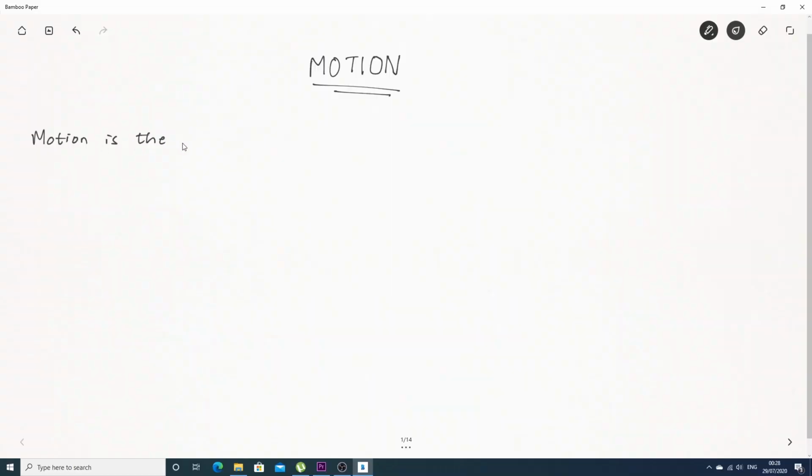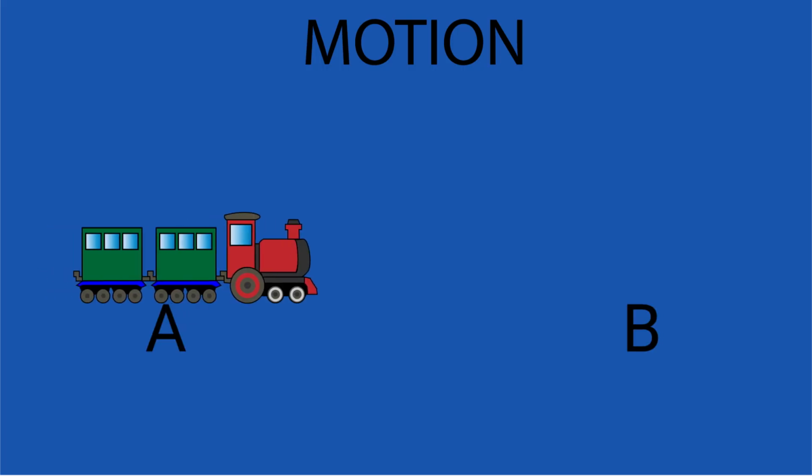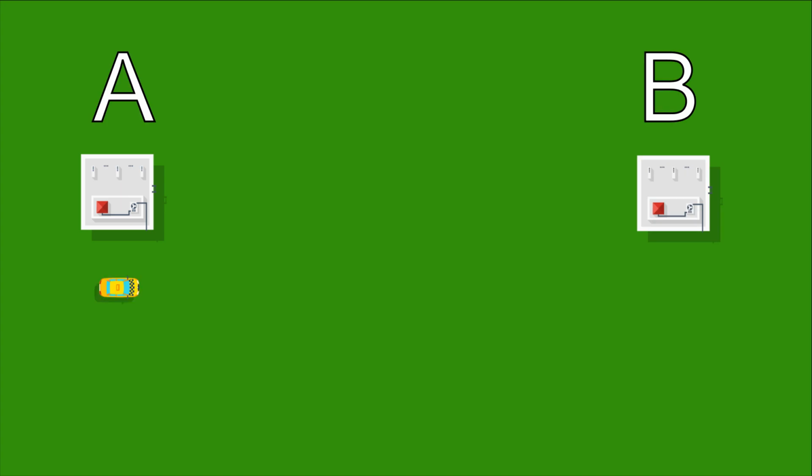So, before I tell you why we need to study motion, I'm going to tell you what motion really means. Motion is nothing but the movement of a body from one place to another within a certain time. This can be as simple as a train moving from station A to station B in, let's say, 5 seconds, or a car moving from one building to another in a certain time t. So this gives us a rough idea of what motion really is.